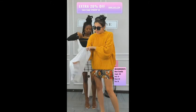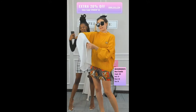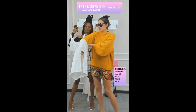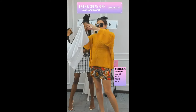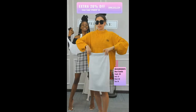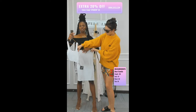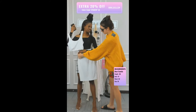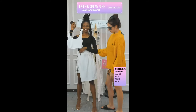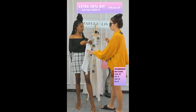You can see the detail here. It has a cut in here. It's a beautiful shape. It will really make you have a really nice butt. And then here you go. So, you guys want me to try this one? Should I try it? Like this? I don't know. Maybe. But it looks really good. So what do you think? Should I try this one?